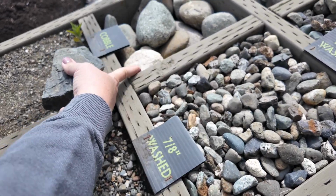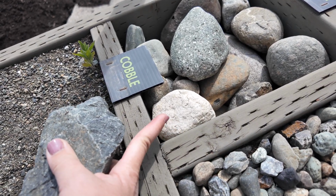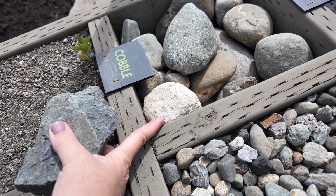And then down here, we've got the big old cobble. And again, cobble, think dry riverbed, think decorative border edging. It's not something that is great for my design aesthetic, but that's how I would use it.